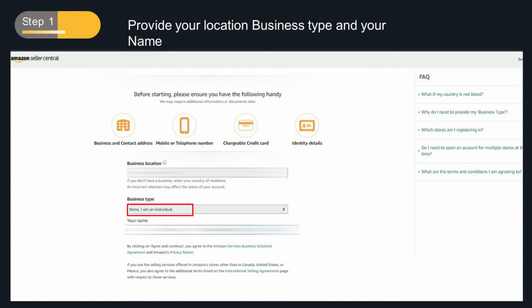There are two types of account. You can sell as an individual or as a professional, so you can have an individual account or a professional account. With the individual seller account, you don't have to pay a monthly fee of $39.99, but you pay a closing fee of 99 cents per unit you sell. On the other hand, with a professional seller account, you do not pay 99 cents per unit you sell, but you pay $39.99 per month. So we are going with the individual account creation.